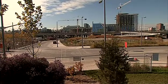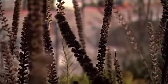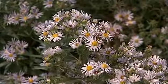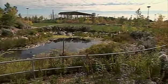And then on the other side and closer to River Square, we've created a more natural feeling in the sense that there's a created wetlands there, and there's a lot of topography, and we've introduced stone so that depending on what you're looking for, there's a broad range of experiences that are possible.